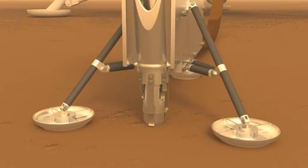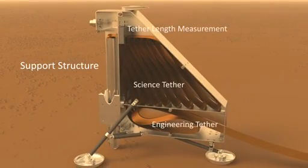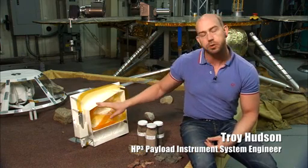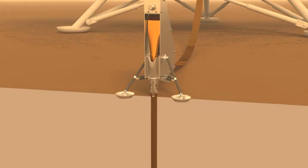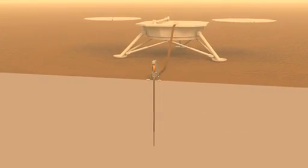On the HP cubed instrument, we have that being delivered to us from DLR. That also has been under development for many years. And what this probe does is it penetrates into the subsurface up to 5 meters. On its way, it measures the thermal conductivity.